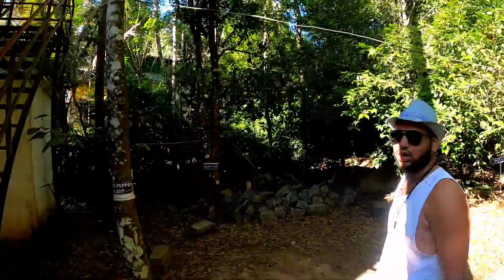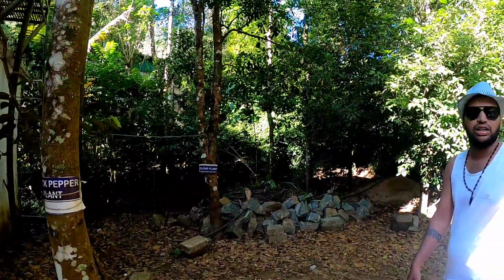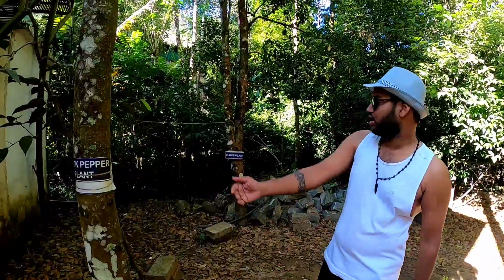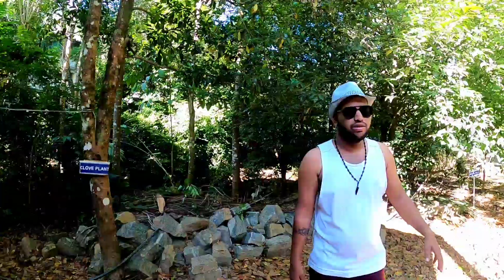Good morning, guys. Right now I am exploring the spice garden, which is behind my room. So let's see the pepper tree, the cloud plants. We'll explore them this morning for a few minutes here, and then we'll be starting towards the deep safari.